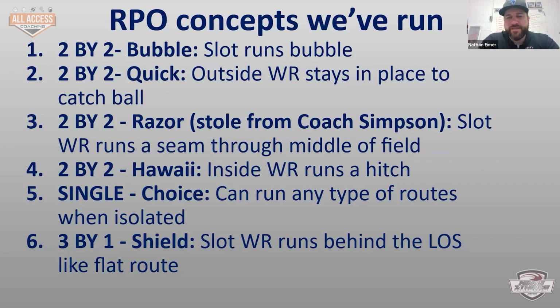Hawaii is just our hitch. So really simple. We fake, we throw the ball, or we maybe give it to the running back, throw the ball to the slot receiver, just running a hitch right where a guy might vacate if the play's at him or away from him. Just a single, meaning like a receiver all by themselves. You can run all types of routes. I'll show you what we do. I'll talk about what we don't do anymore. And we go from there. And then 3x1 shield. This is one you guys will see.